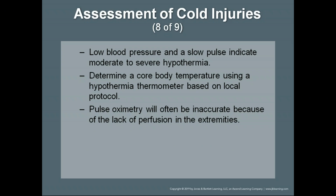We talked about how low blood pressure and slow pulse indicate moderate to severe hypothermia. The body's initial response is to increase the heart rate, so if you're starting to see bradycardia, you're going the other way. We don't have the ability to determine hypothermia through a thermometer. We just don't carry those. Pulse oximetry will often be inaccurate because of why?